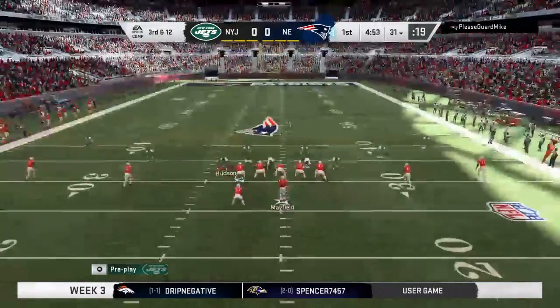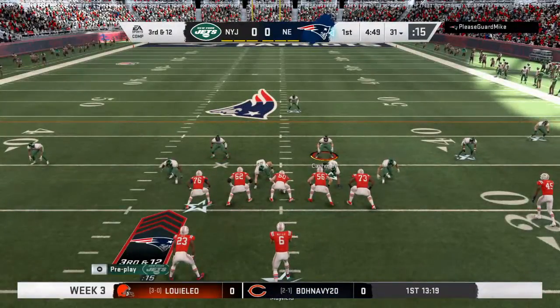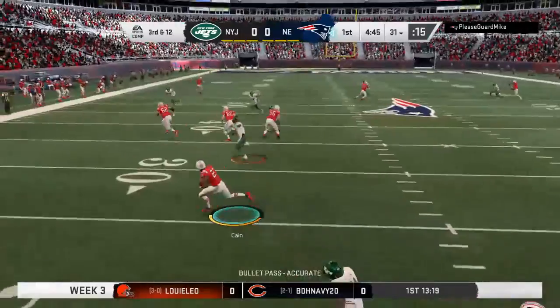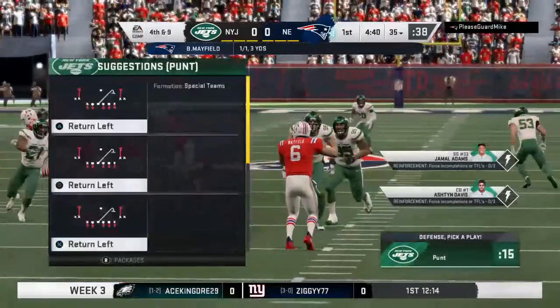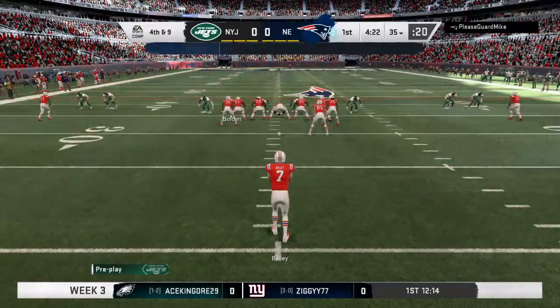Three and out, a real danger here on their opening drive as they come up on a 3rd and 12. Mayfield looks to throw. He'll try and set up the screen. It's complete. And he'll only get this to about the 35, well short of the line to gain. And the screen only good for 3 that time, and it'll bring up a 4th down.